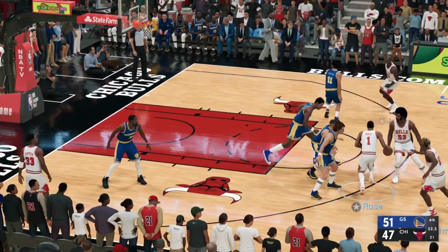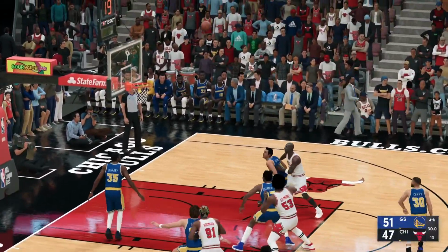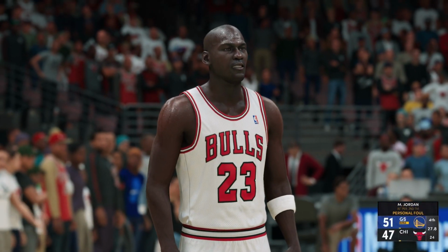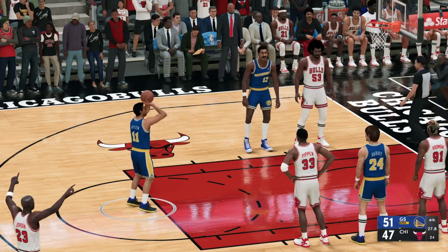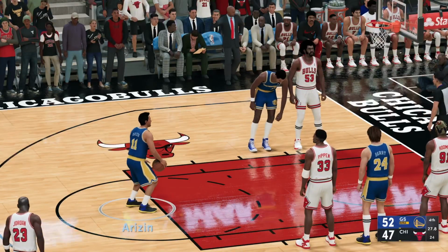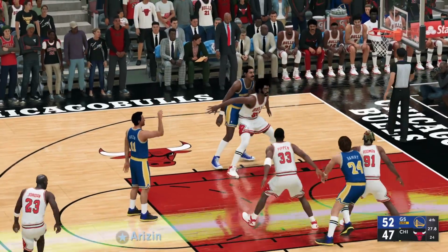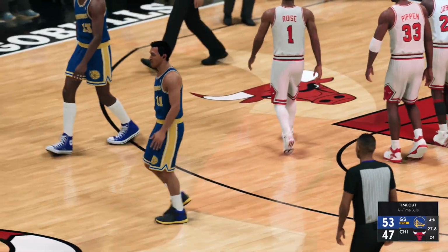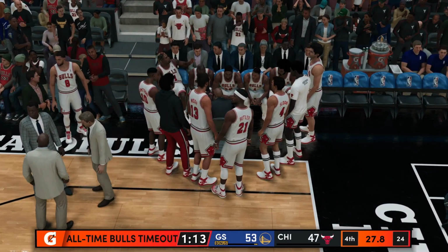Seconds left in the game. From deep, Rose. And again, Chicago. No good. And they go to the intentional foul. First free throw is good, and that puts them up by 5. And he hits both free throws here. So now it's a 6-point ball game. And as long as they can keep doing that kind of work at the foul line, this lead will be safe.